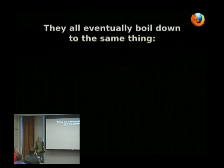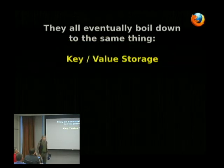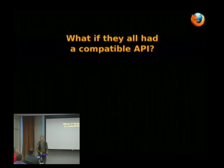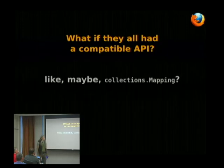But you know, they all boil down to essentially the same thing. They are key value stores. So wouldn't it be nice if they all had a compatible API? They all worked exactly the same way so you could interchange them? Perhaps let's just go way off the deep end and say perhaps they could be collections.mapping? Seems rather simple.